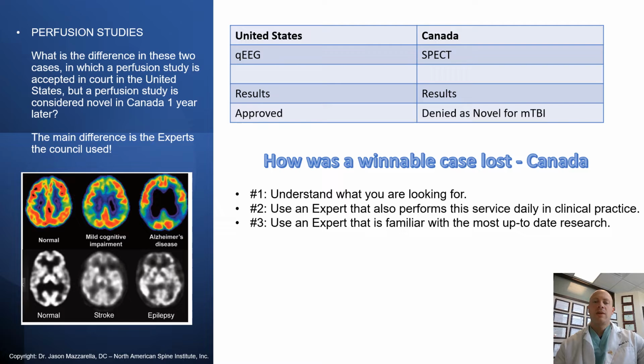So in summary, in the United States, a special test, qEEG, was approved to assist in the diagnosis of mild traumatic brain injury, whereas in Canada, a special test, SPECT scan, was denied as a novel diagnostic tool. So how was a winnable case lost?